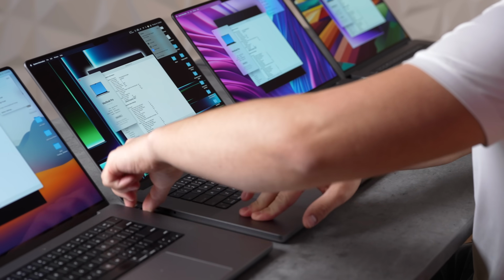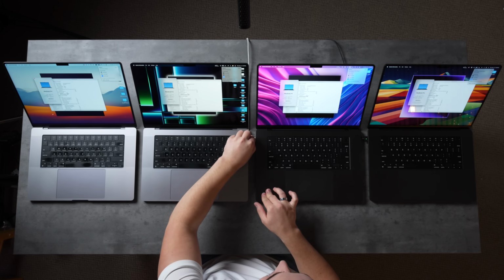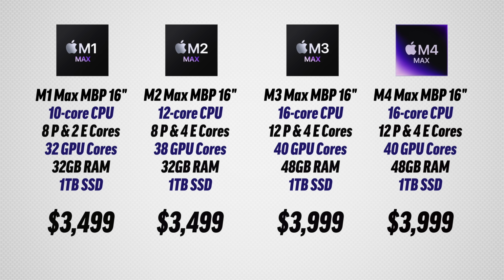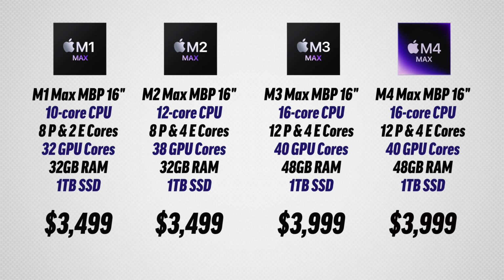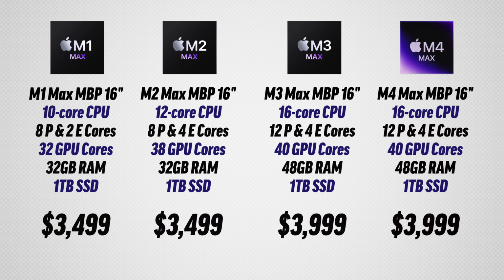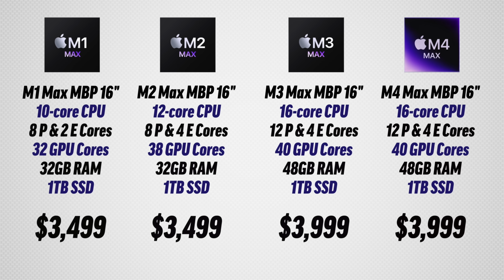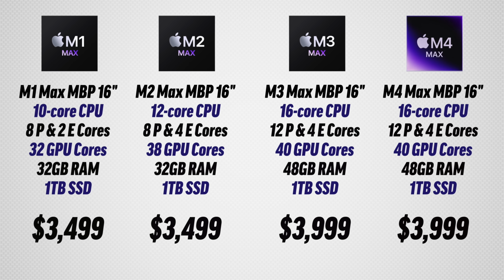So let me go ahead and unplug each one of these machines so we can get started on this battery test. First things first is the spec sheet. Here are all four of the models side by side, and you can see that they all have the base level of RAM that's required to fully upgrade the CPU and GPU. Yes, this is fully unbinned across the board, and they all have a 1TB SSD.